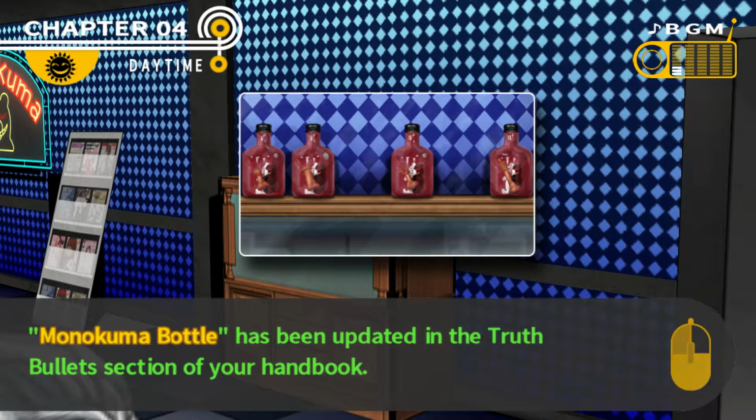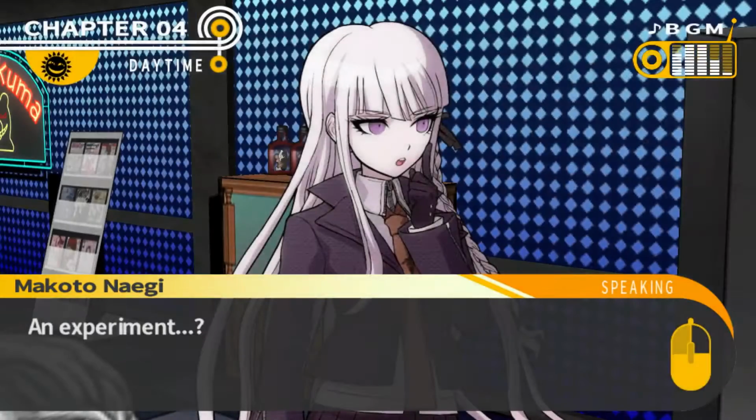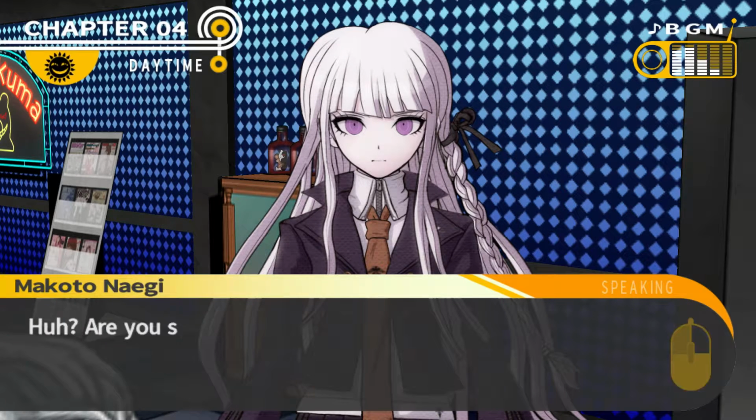There are 2 missing bottles. Why can't you see that there are 2 missing bottles? One other thing about the Monokuma bottles has bothered me. I'd like to do an experiment to confirm it. You don't mind helping me, right? An experiment? Would it be of great magnitude? Can you gather up all the pieces of the broken Monokuma bottles? Try to get the smaller pieces too.